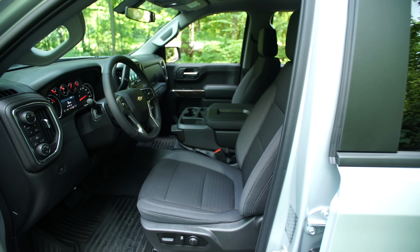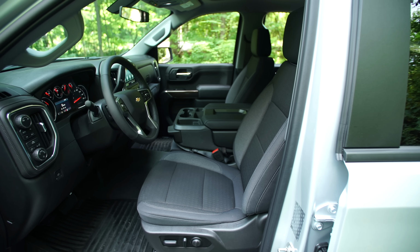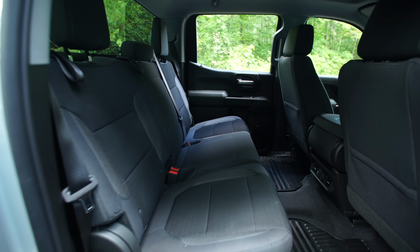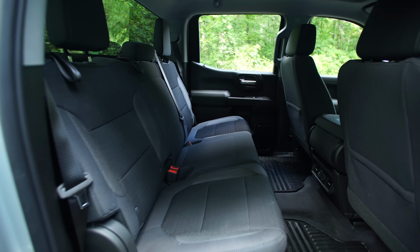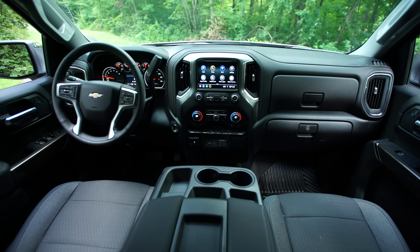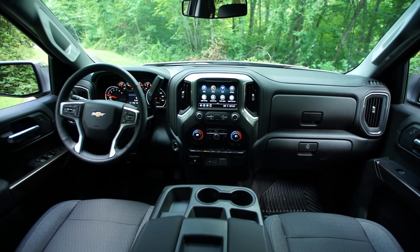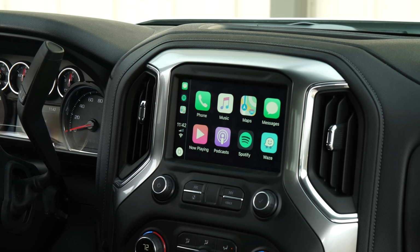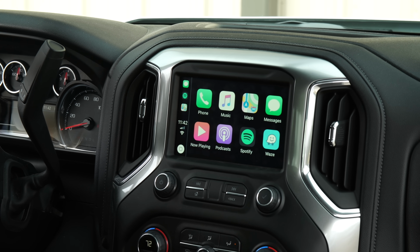As expected of a big truck, the Silverado has lots of room around the driver, including a ton of headroom. The back seat is huge, giving passengers plenty of room to stretch out. The Silverado's wide cockpit means some controls are a far reach, including the touchscreen. At least the easy-to-use infotainment system comes with Android Auto and Apple CarPlay.